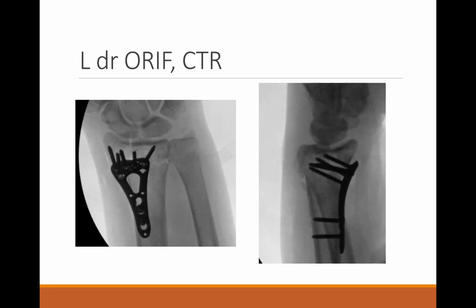Does it ever hit the brachioradialis if it's too radial? I think you worry more about the first dorsal compartment if the screws are out up top. That's certainly a possibility, and these screws look like they're in the bone. The plate is probably volar to where those tendons run, but certainly it's something you have to think about.